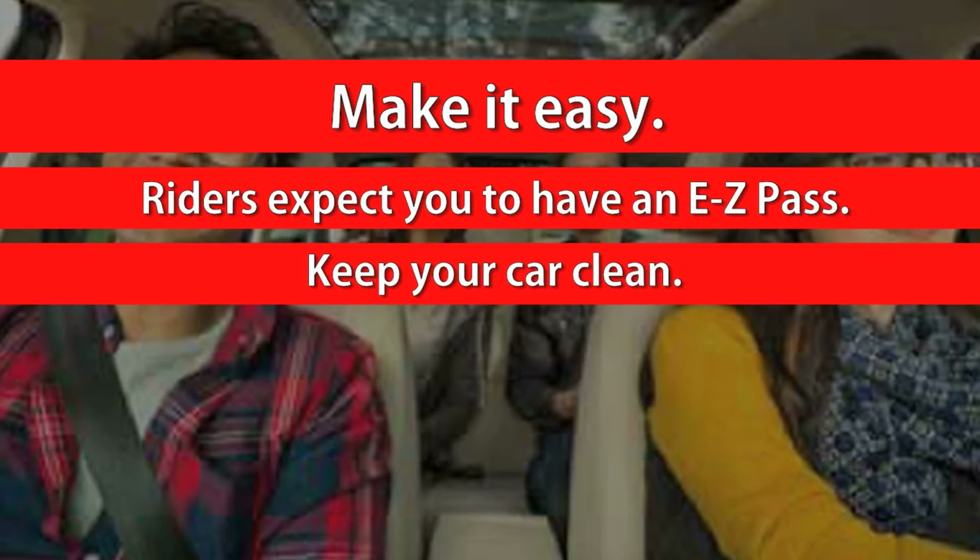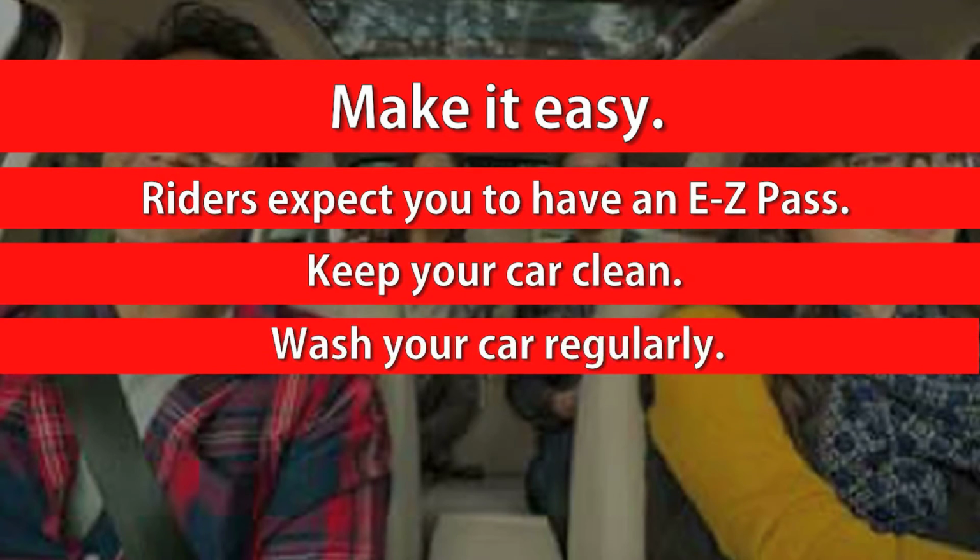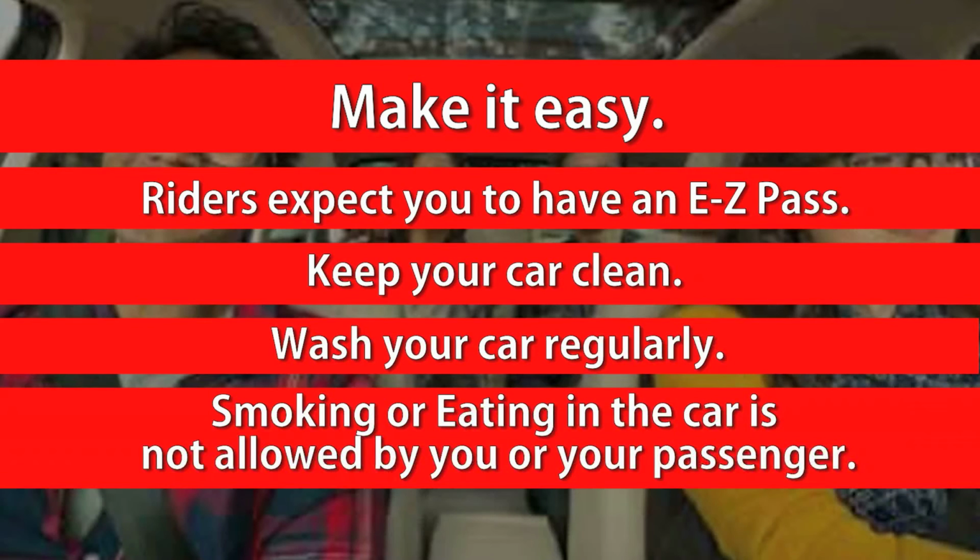Keep it clean. It's a good idea to keep your car and yourself clean and odor-free. Any strong smell in your car will always get you a lower rating. Wash your car regularly, and smoking or eating in the car is not allowed by you or your passenger. When it's time to eat or smoke, please take a few minutes, go outside your car, and enjoy it.